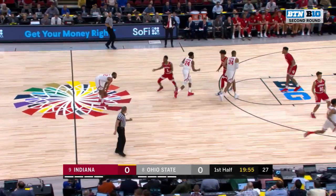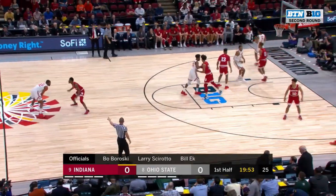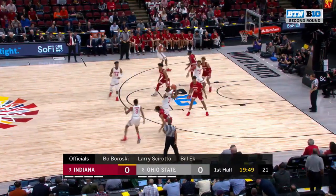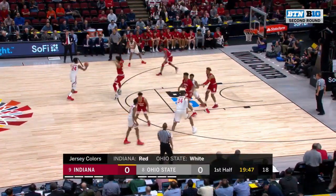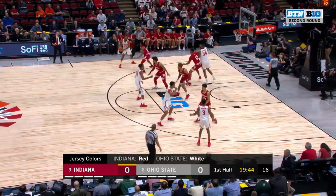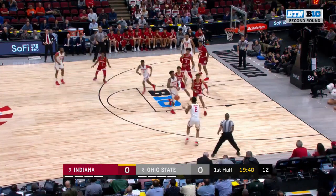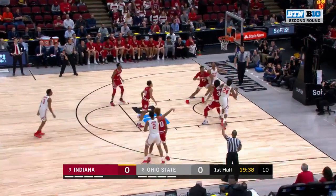Ohio State will control the tip. The Buckeyes are 8-12 in conference play, the same record as Indiana. But Ohio State beat Indiana, therefore they get the 8 seed. Indiana comes in at the 9 seed, but red hot. They've won 4 consecutive games.